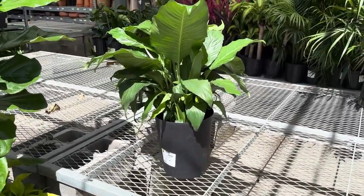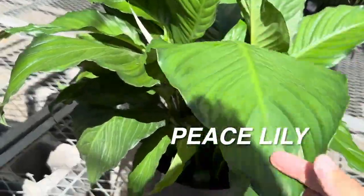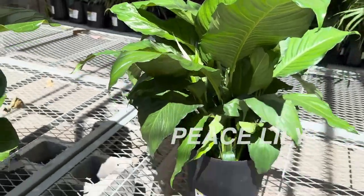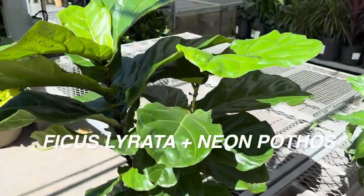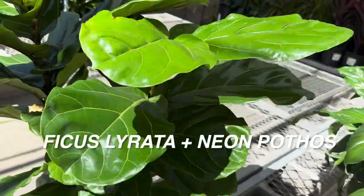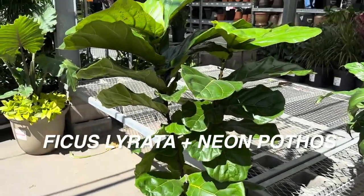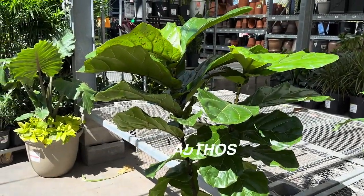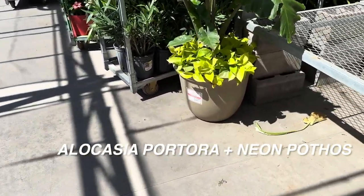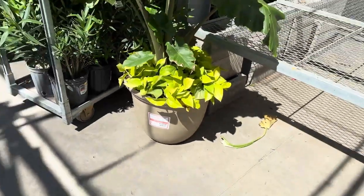It doesn't look like this Home Depot has quite all of the plants loaded up on these shelves just yet, but you can see right here, Spathiphyllum or Peace Lily. This one isn't in full bloom yet, but I'm not really a big fan of the blooms. I just love looking at Spathiphyllum leaves. They have such great texture. And right over here, we've got another combination of Ficus lyrata plus neon pothos for $139. These are by Nature's Way, and they consider these ready to go plants. If you have an interior space you want to put them, or even a shaded patio, that'd be awesome. And then right over here, we are looking at an Alocasia portora plus Epipremnum aureum neon pothos.